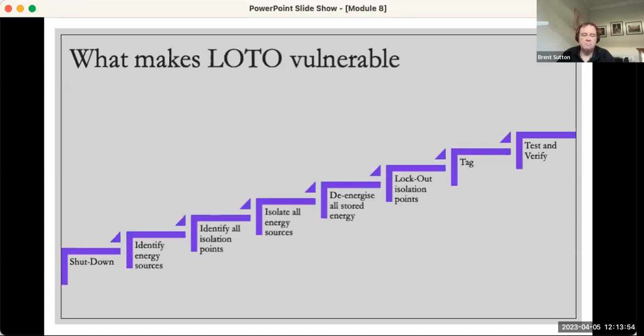And the one I see most that is missed is the final one, being test and verify. So how does a person test and verify that all energy sources have been removed? Remembering those energy sources are not just power. Those energy sources could also be pneumatic, and those energy sources could also be anything under pressure, and it could also be stored energy at the same time.